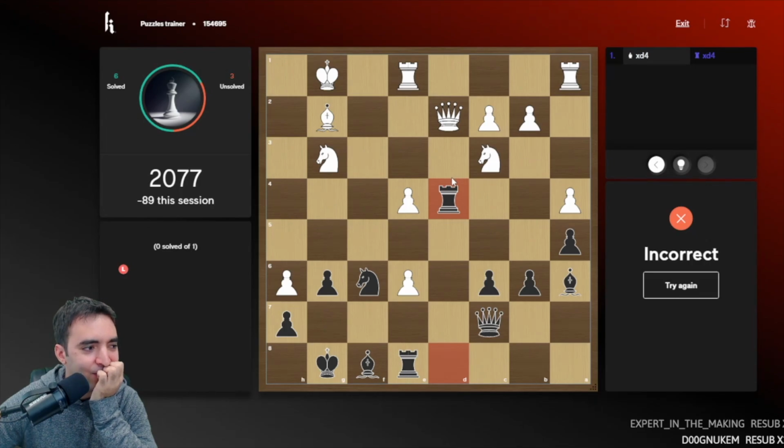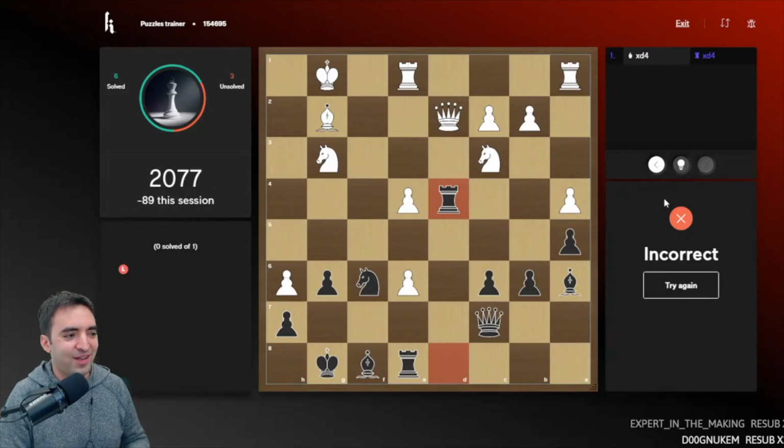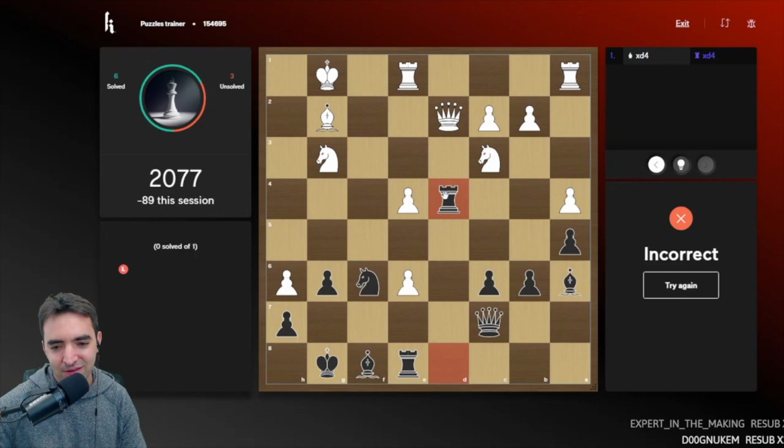Okay, so now the question is, why is rook d4 not working? It's kind of a lack of a feature, but it's also a feature of the site. There's no Stockfish. So it forces us to think on our own. Yeah, we could try again. We could also ask for a hint. But why is rook d4?